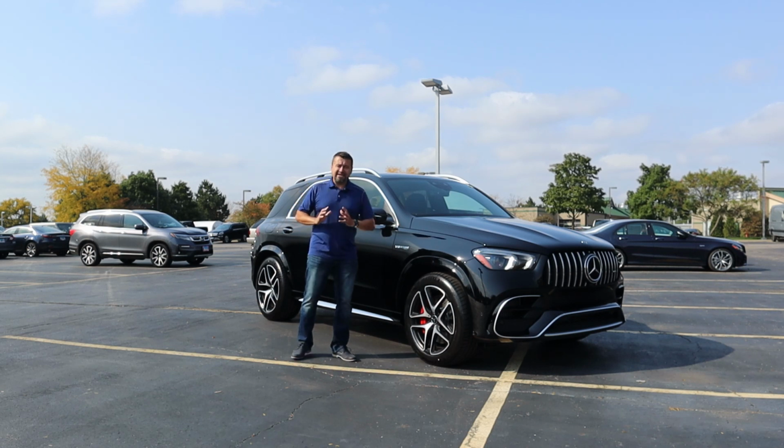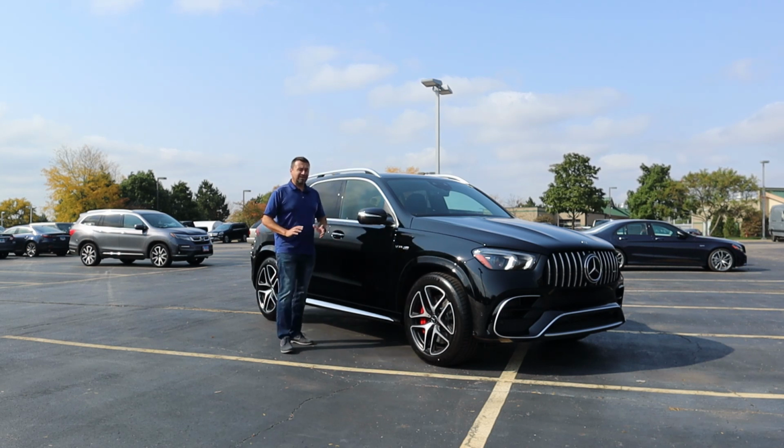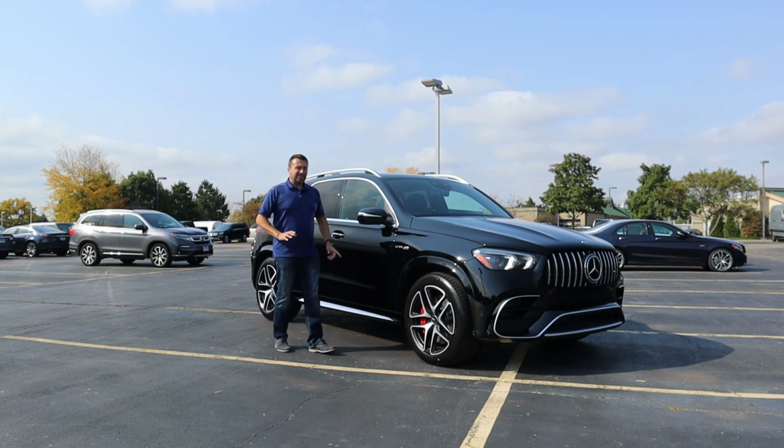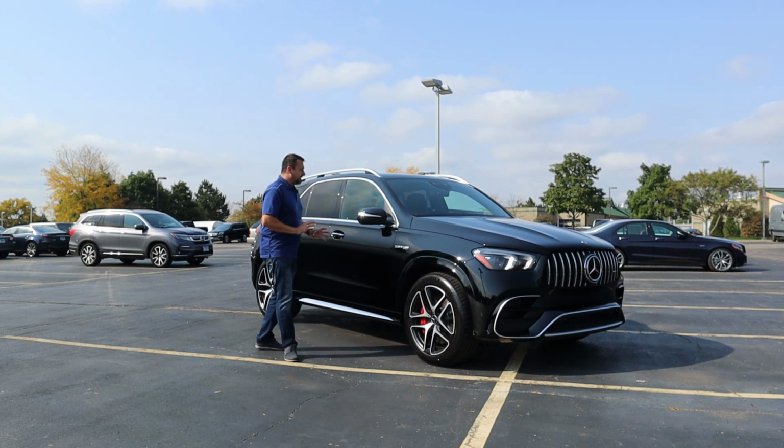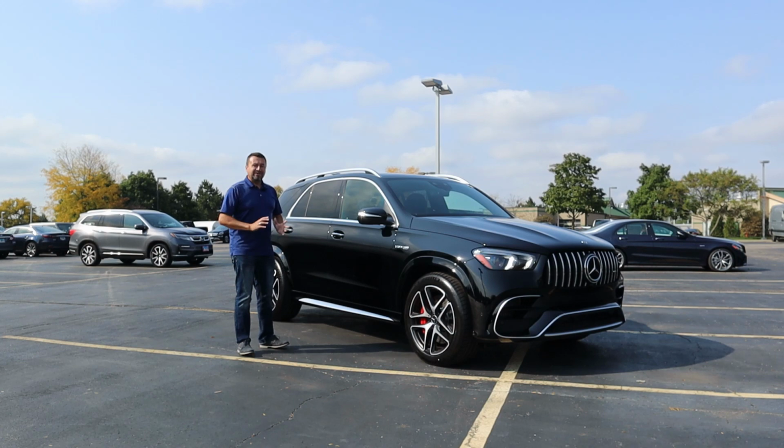But as always, today what we're gonna do, we're gonna take a look at the exterior and look how beautiful it is. On the interior, we're gonna take a look at this power plant of this Mercedes-Benz GLE 63S, and now we're gonna take it for a spin. So if you're ready, because I am, I can't wait, let's go.